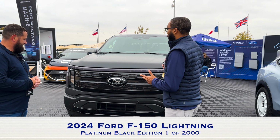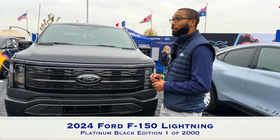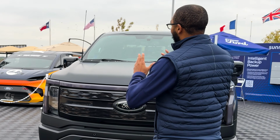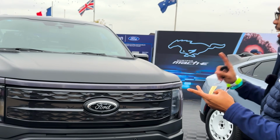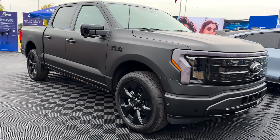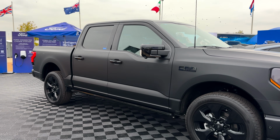So right now you're looking at the 2024 model year Platinum Black. This is the first Bronco vehicle we did, and the first time Ford has ever wrapped a truck. As you can tell, the words that we had on our mood board are sinister. It's menacing, but it's also exclusive and unique. So you can notice the first thing, over 90% of the vehicle is covered in this matte black wrap.